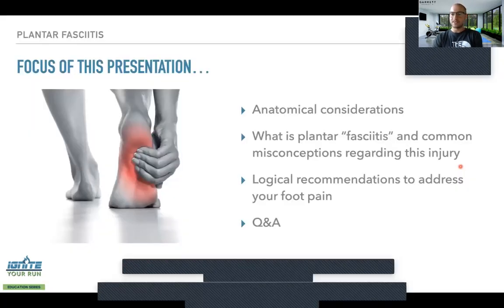Now, when it comes to the presentation today specifically, we're going to cover some anatomical considerations around the plantar fascia and foot. What is plantar fasciitis, right? Fasciitis in quotations there, and common misconceptions regarding this injury. This is going to be very important and hopefully allows you to kind of change your thought process regarding plantar fasciitis. And next, obviously, we want to cover some logical recommendations to address your foot pain. I don't just want to talk about plantar fasciitis and lead you nowhere. I want to talk about some basic things that you can do moving forward to hopefully prevent the likelihood of experiencing plantar fasciitis. Or if you're someone that's dealing with it currently, how do we rehabilitate, treat, and get over this condition once and for all?